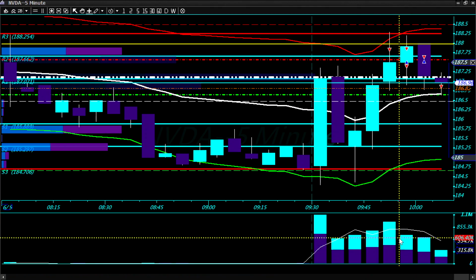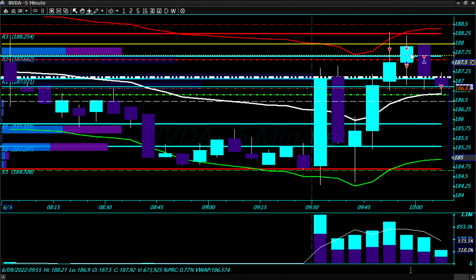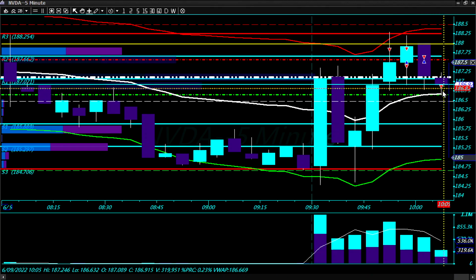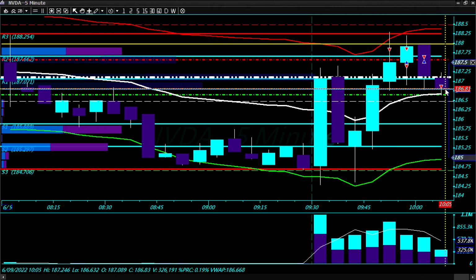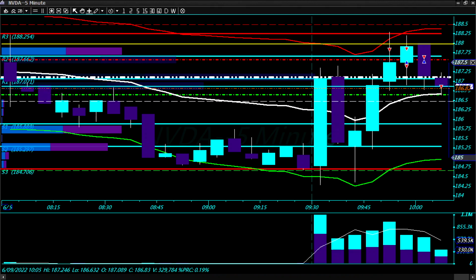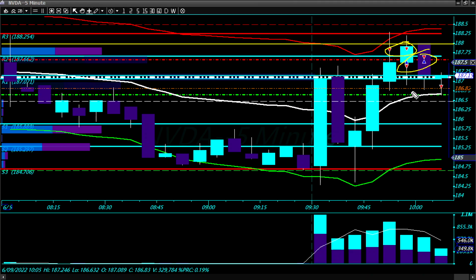See, I'm looking at this, it could potentially be an ABCD pattern, the way volume is falling off with the pullback. We're back here at VWAP, so I'm not liking the setup too much. The entry is too close to VWAP. See, VWAP is this white line right here. You see how it's showing support right there. I don't like the entry. These entries were better, these entries right here, but this one was below R1.